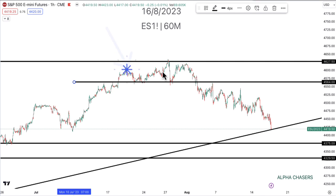There you have your left shoulder there, and you have your, I'll get it, I swear. Then you have your head right here, and then you have your right shoulder right here, and you can see the neckline right here. And then what they do is we gave us that little retest here, and then we just made lower highs the whole way down.